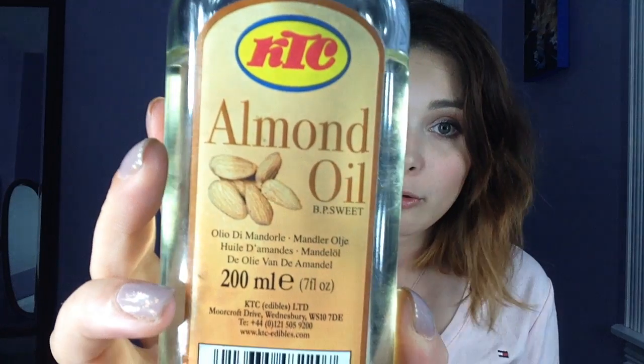Yeah, 100 mils. So you can really save your pennies by using oils that are food grade, and if they're cold pressed, they will be good enough, just like any body oil. This is not a dry oil, it's greasier for sure, but sometimes you just need a greasier oil, and this is what I use this for. And this is almond oil. You can use coconut oil.